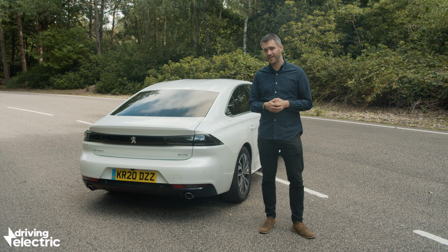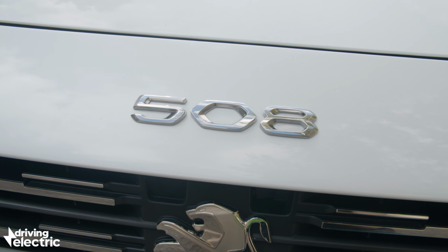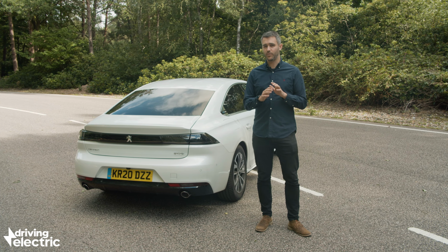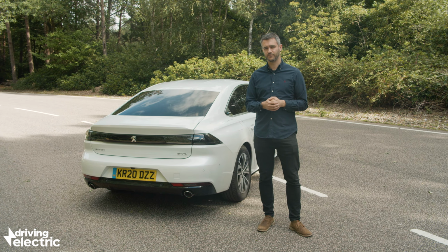Now, private buyers might be a little bit put off by the high price compared with the petrol and diesel models, but for the target market this car is aimed at, the numbers are likely to stack up. Now, Peugeot claims around 166 miles per gallon, but in real-world motoring with the batteries depleted, you're looking at more like 40 miles per gallon. Charge up regularly and you'll see somewhere between the two.